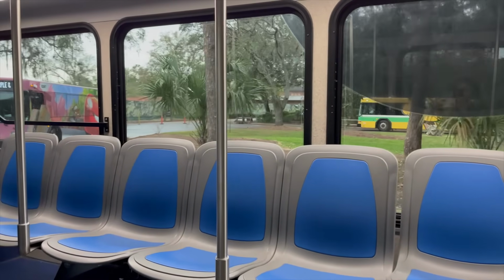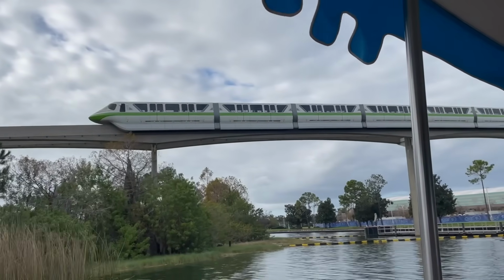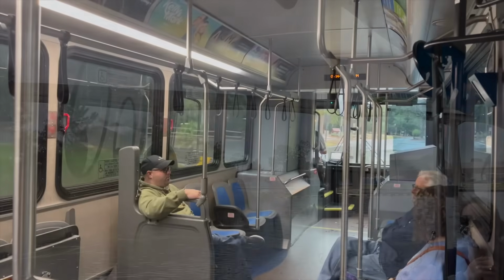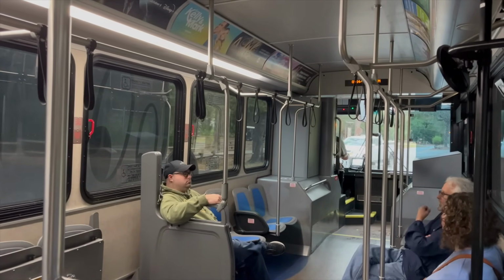at Wilderness Lodge. Speaking of Wilderness Lodge, as well as Fort Wilderness, while these two resort areas don't have monorail access, nor can you walk to Magic Kingdom from either of these spots, you can still reach Magic Kingdom via water taxi or bus. Now, here's something neat about taking a boat from either of these resorts.